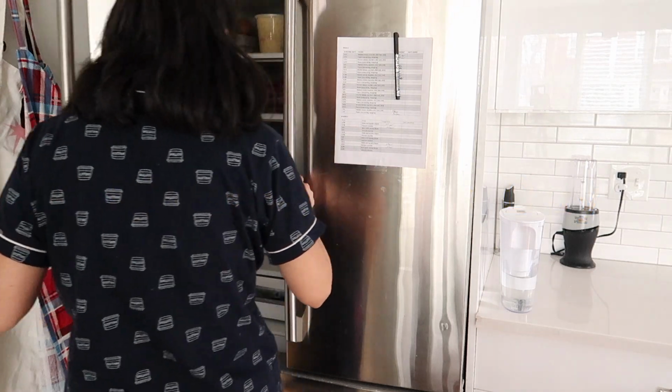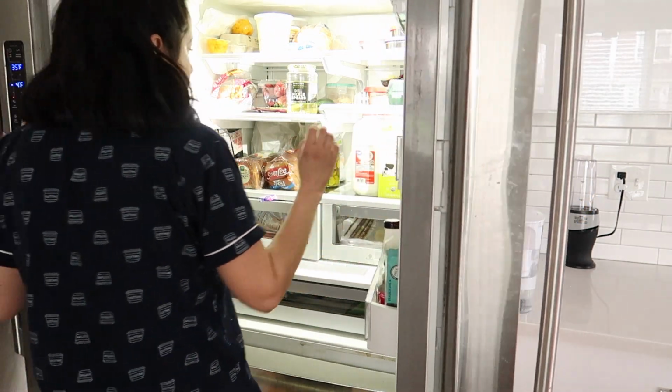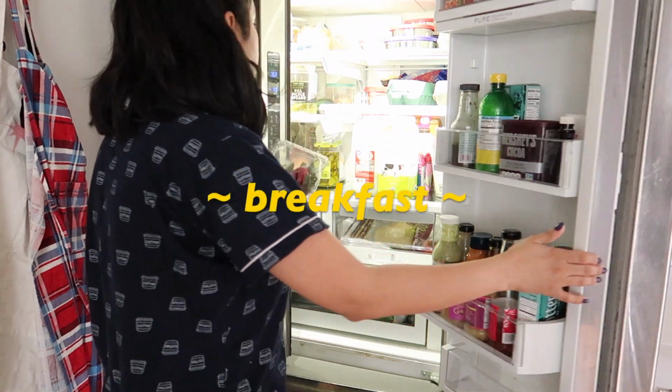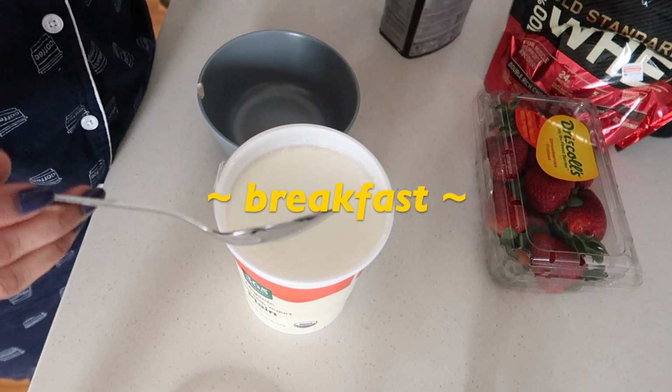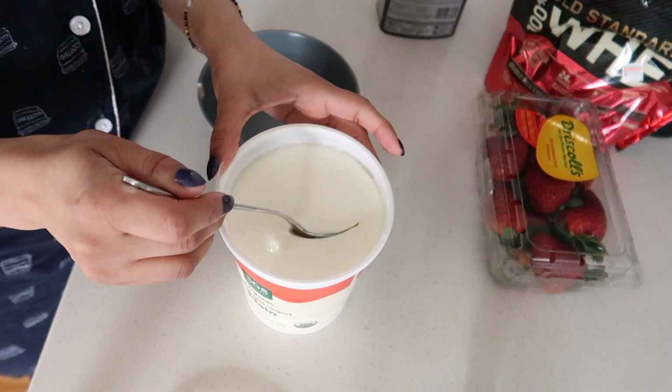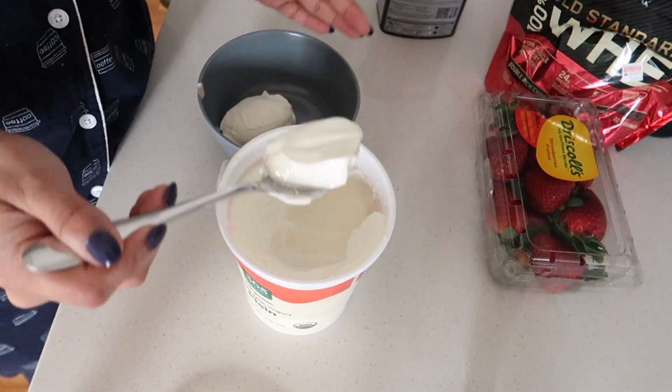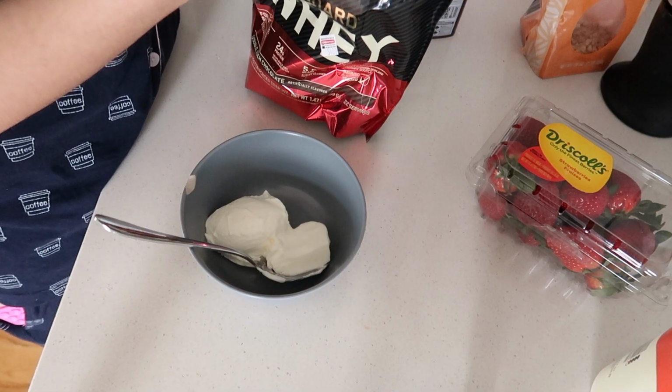Welcome guys to what I eat in a day as a vegetarian, trying to eat as much protein as possible. So in summers, I generally like to eat something fresh with fruits in the morning. Overnight oats is my favorite, but oats have a high glycemic index. So I have been trying to eat this yogurt bowl.